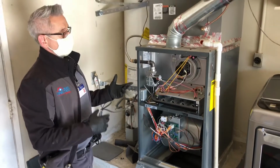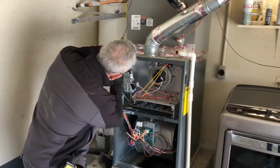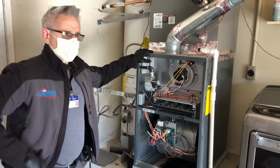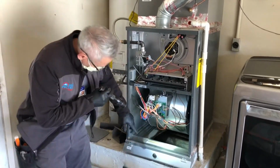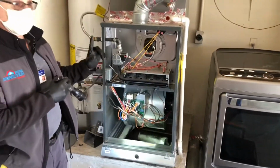Okay, so we're inspecting an HVAC system right now. This is a newer upgraded unit, and according to the data tags, it was installed in 2017 or later. Which means automatically, according to Title 24 energy efficiency, this plenum underneath this furnace should have been sealed up. It was not sealed, number one.